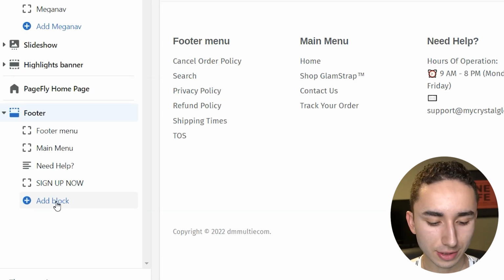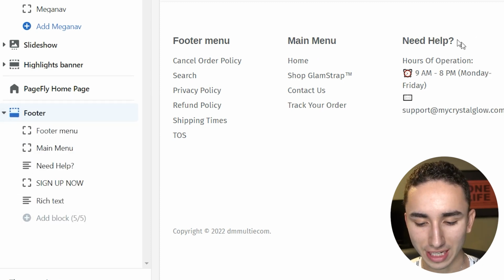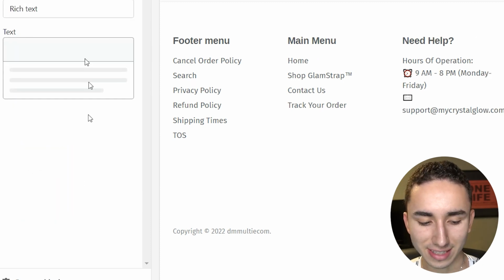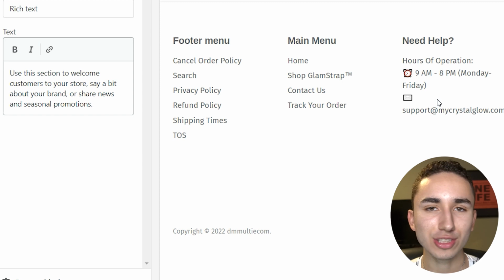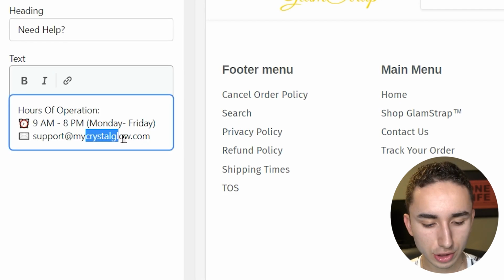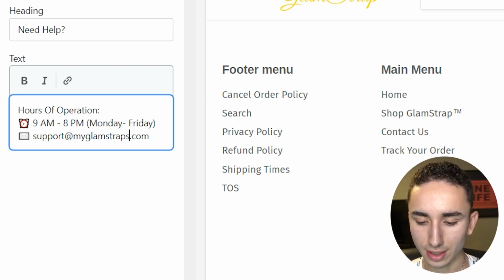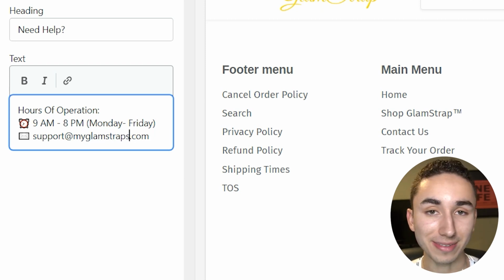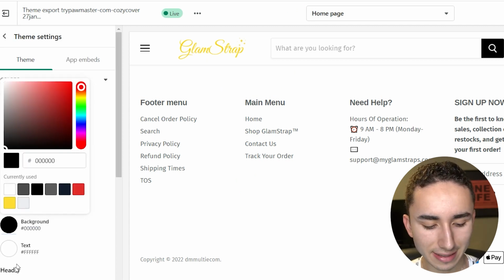So on my theme, all you have to do is click on add a block. Then you can click on rich text. So this is just rich text right here. So I have a little section that says need help. I'll have some contact details like a support email, a phone number, something along those lines. You can just do a support email. And again, it just builds the trust. So for me, I'm actually going to do support at myglamstraps.com because that is going to be the URL I buy. Then hopping over to theme settings and colors, we got to change these buttons up. They ain't looking that good.